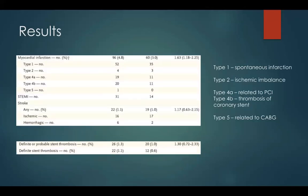And then just kind of a breakdown of some of these secondary endpoints. As far as MI, over here on the right is kind of an explanation of what the type 1, 2, 4A, 4B, and 5 MI means. So obviously type 1 is spontaneous infarction. Type 2 would be like your type 2 in sepsis and stuff, just an ischemic imbalance.